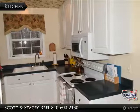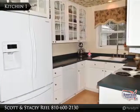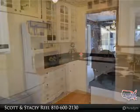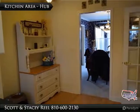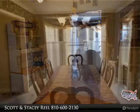The basement is nicely finished off with a recreation room, wet bar with fridge and microwave, extra room for guests, and a full bath. The home has a two-car garage, but it is extra deep for another car or workshop area. The garage is also insulated and heated.